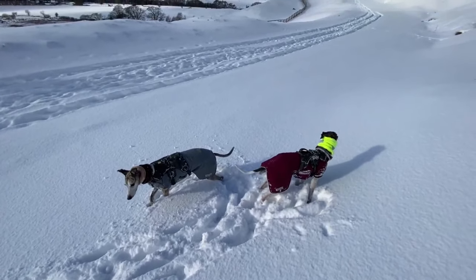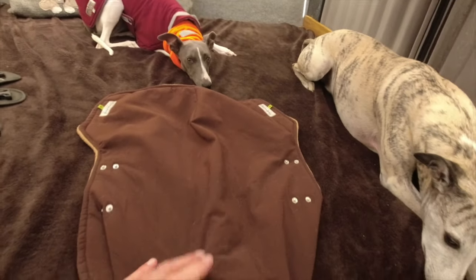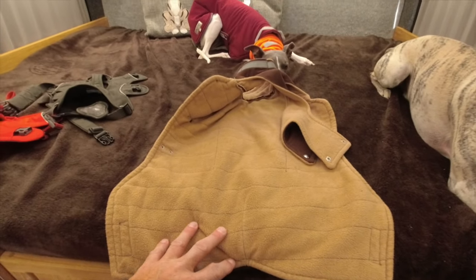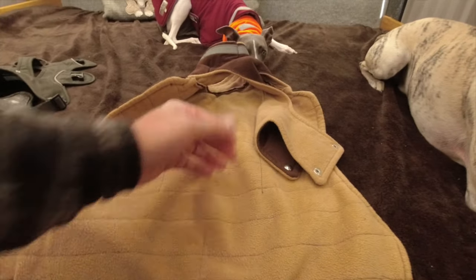He's halfway up a Whippet. Louie's original Snap Togs jacket, size medium. And the people who make these have Whippets, so they make them bespoke to size. They've slightly changed the design. So that's Rosie's and that's a newer version. But these are super warm and you'll see them in this video wearing them.